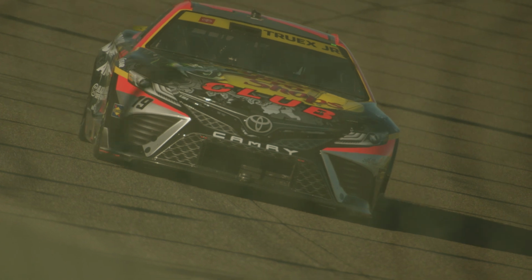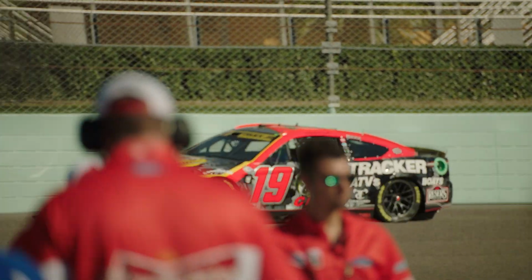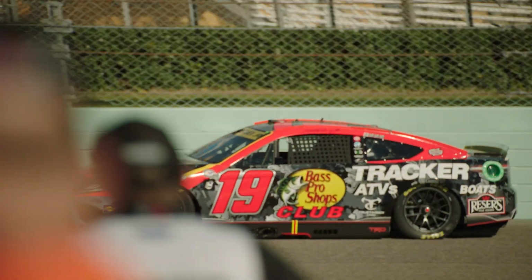Track position is huge everywhere we go with this next gen car especially, and here you can move around and find some things that work for you and you can make passes, but if you're up front you can just save your tires so much more. So hopefully we can get it rolling in the beginning of the race and take care of things and just stay up there all day long. We'd love to get stage points, obviously, and then be in position to win if we could, as always. But just a fun day, and we don't get a lot of poles, so it feels good to qualify fast.